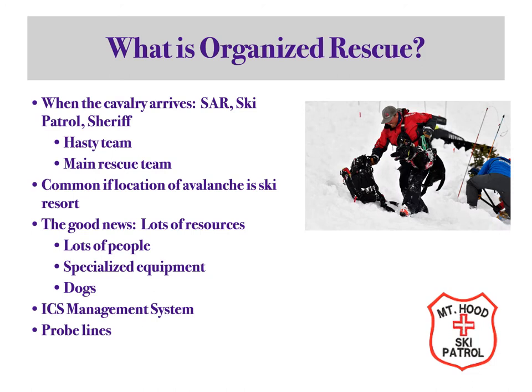So what is organized rescue? When we discussed companion rescue, we said that companion rescue uses only the resources and people and equipment that were available in your immediate group. Organized rescue is a scenario where other outside resources are brought on scene to assist or lead the rescue efforts. These resources are typically resources that have been trained and equipped to manage multi-victim accident scenarios: ski patrol, search and rescue teams, or sheriff's department rescue teams.